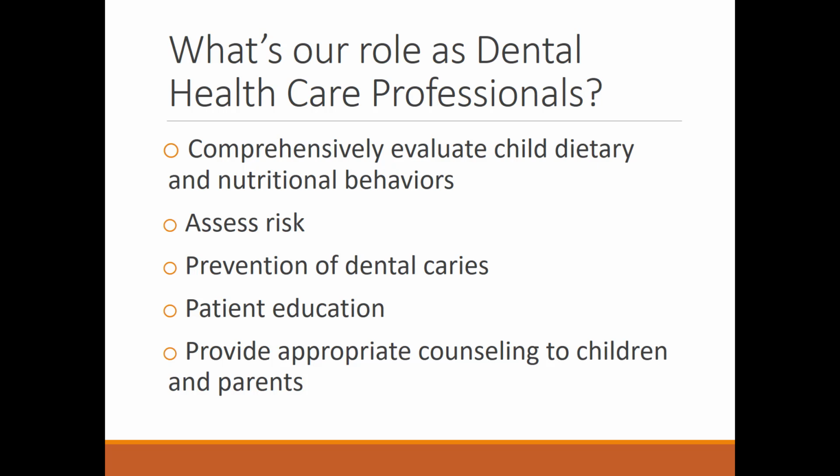So just assessing each person on an individual basis and letting them know what their risks are and how they can reduce their risk by changing a few behaviors. We have to teach people, our patients, how to prevent dental caries. Are they using the right products? Do they need to have fluoride treatments? Are we evaluating their diet, doing a 24-hour recall, which we'll talk about towards the end of the semester, and making a couple tweaks?